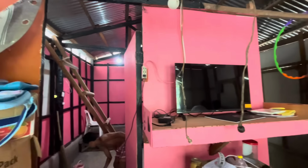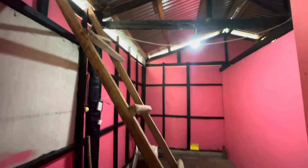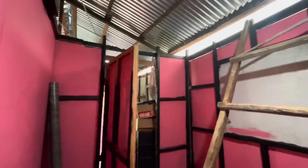Alright, so we're getting there. Take a look inside the room. I think we're almost done. Good job, James Bond. Hard worker, that's Angeline's brother. Wow, looking really good. Just the door, looks like we need to finish. And everything else is done.